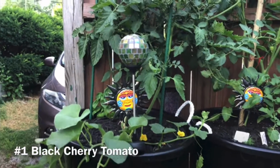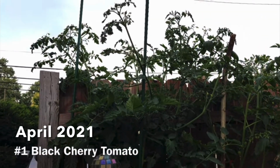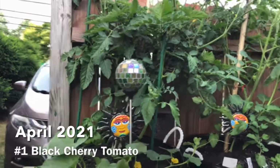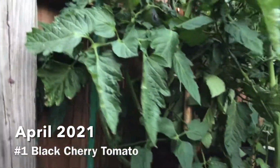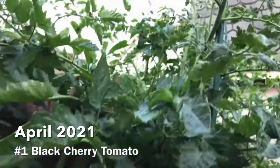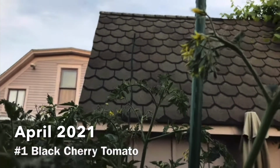Okay, so first up will be the black cherry. I have grown this before and I grew it last year, but I didn't get hardly any tomatoes off of it, maybe a handful. It took so long for that plant to get going that it didn't even produce for me. By the time fall was around, I had about 3 or 4 that I pulled, and then some had split, and I was really sad because it's a very tasty tomato. I enjoy it very much. And so this year I'm gonna grow it again and hopefully do a lot better.